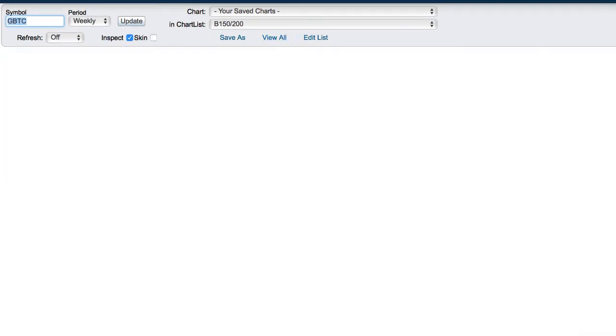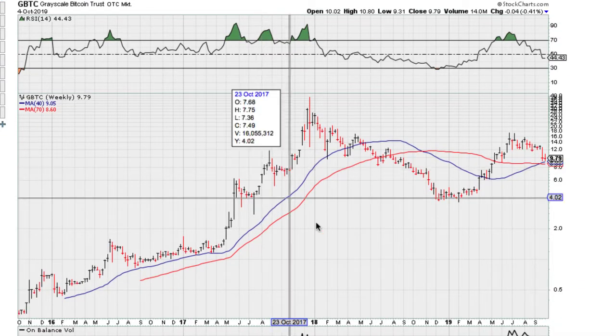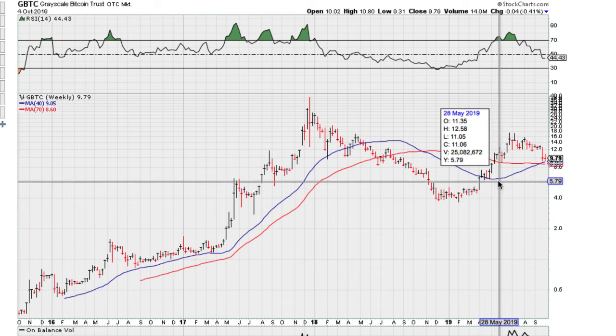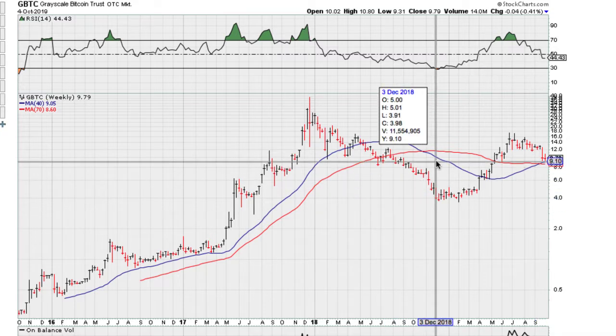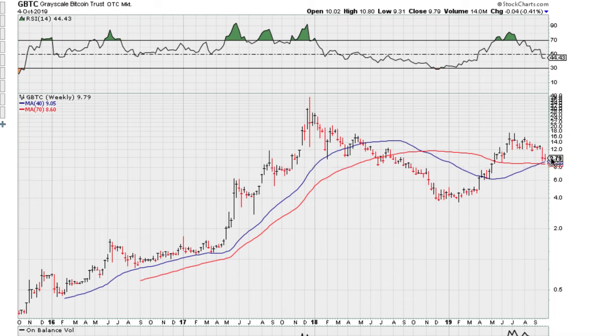Let's look at this here, and it's just really quite an interesting inflection point right now, because this is actually a really nice entry point because of the low risk involved if you're wrong. Look at how aggressive, first of all, this 40-week is, pointing up nicely. It's now crossed over the 70-week, which is a good sign. It did so here in the bearish sense, and then it was down there. So it's doing so here.